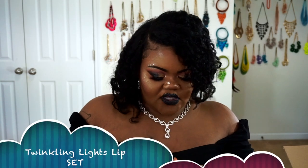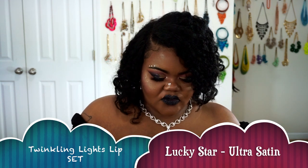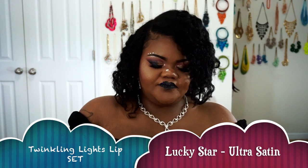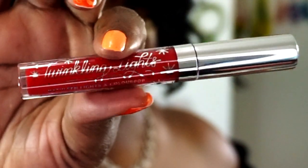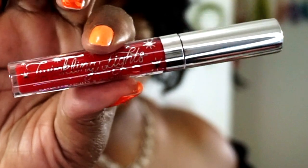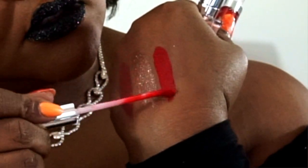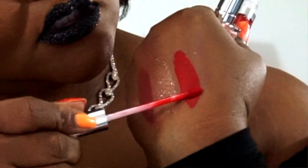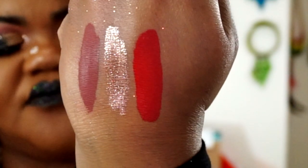And the next one that we got is going to be Lucky Star, and Lucky Star is going to be an ultra satin lip. And here's Lucky Star. It's your orange based red. I wish this was a blue based red, but it's an orange based red. Let's go ahead and get this swatched. And this one has a really strong makeup smell. You know how makeup kind of smells like paint? That's what that one smells like. But there we go, that's that one.